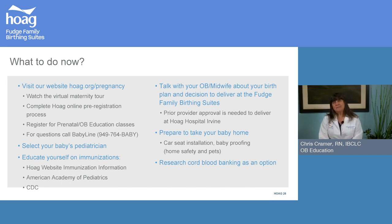Choose your baby's pediatrician. Start talking to family members, coworkers, neighbors, again, all safely, hopefully over the phone or via FaceTime, and find out. Ask your OBs for recommendations, and then start researching those pediatricians. Educate yourself on the immunizations. Remember, the hepatitis vaccine is the one that we will start in the hospital, so see if you want to start that in the hospital.